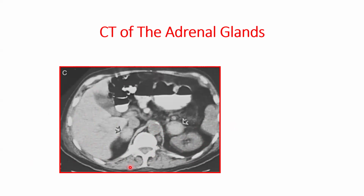Calcification. Yes, this is a calcified plaque inside the abdominal aorta. Very good. This is the right crus of the diaphragm, and this is the left crus of the diaphragm. All right. Here, the patient was given oral contrast. This is the intestine filled with gastrographene and air. Air is black. Okay. So what are the arrows pointing at?